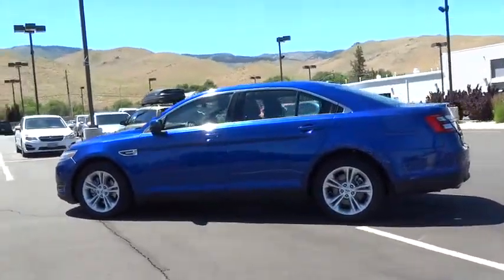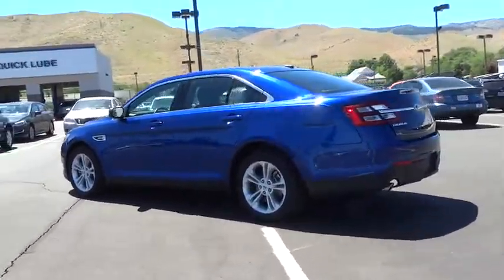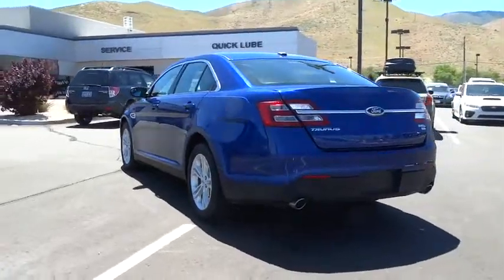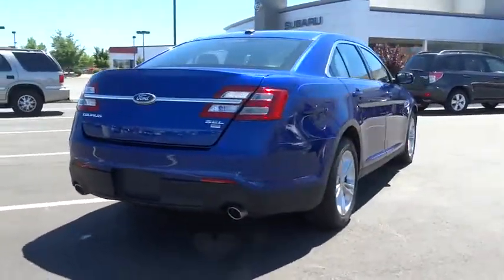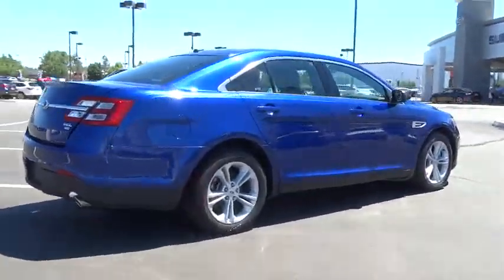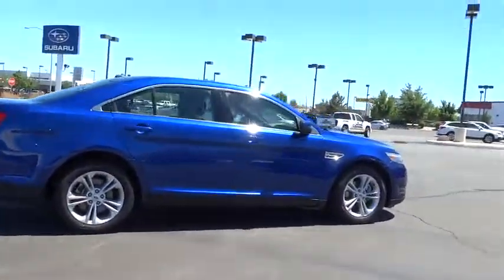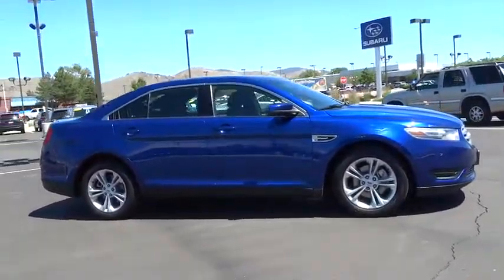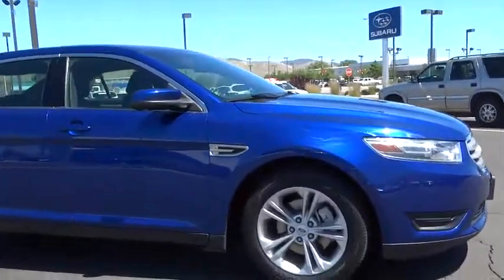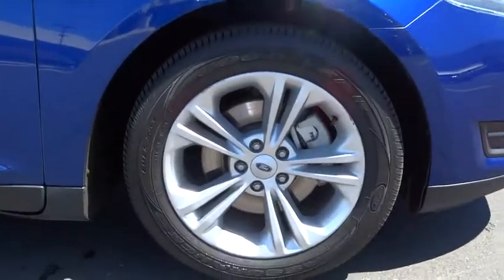Power passenger seat, traction control, dual airbags, air conditioning front, alloy wheels, power steering, AM/FM stereo with CD player, four-wheel disc brakes, compass, security system, trip computer, electronic stability control, CD player, power windows, rear window defroster, remote keyless entry, panic alarm, brake assist, tachometer, overhead console.